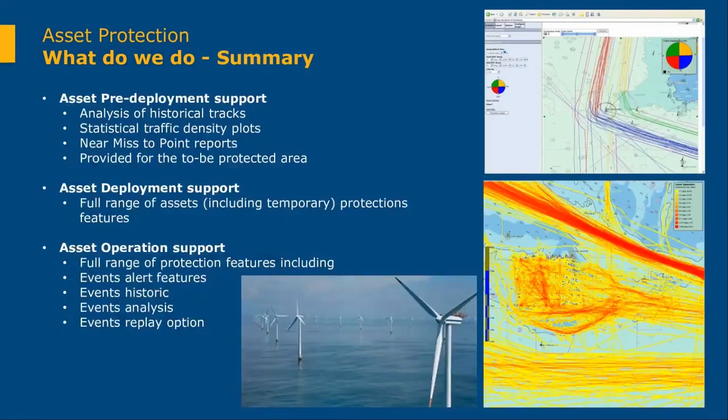We also have the tools to support pre-deployment. So that could be analysis of past historical tracks for vessels in a particular location. Look at things like density plots or heat maps, near miss reports. So you can designate particular areas or points of interest and make a determination as to how many vessels came close to colliding or alighting with that particular point in space, and then utilizing this information may help you make decisions in some of your operations and how the actual farm or components of the farm may be deployed.